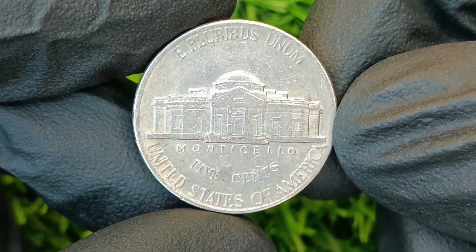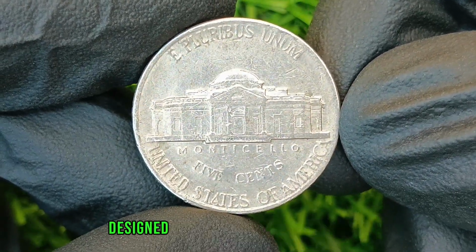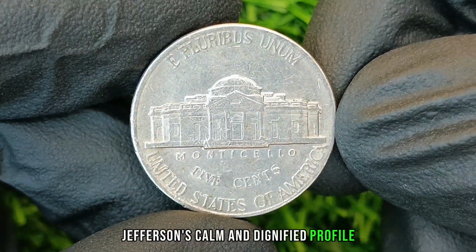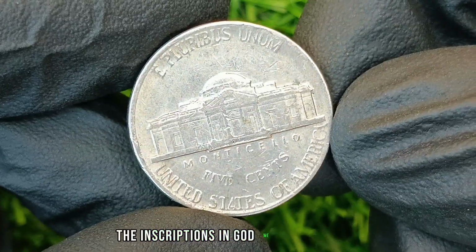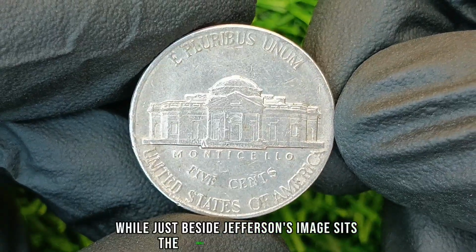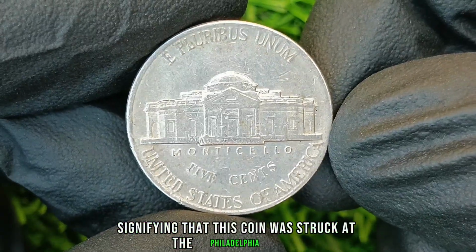On the obverse, we see the proud and noble portrait of Thomas Jefferson, designed by Felix Schlag, the same design that first appeared in 1938. Jefferson's calm and dignified profile faces left, symbolizing wisdom and leadership. The inscriptions, "In God We Trust, Liberty," and the date, 1989, surround his portrait, while just beside Jefferson's image sits the small but important P mintmark, signifying that this coin was struck at the Philadelphia Mint.